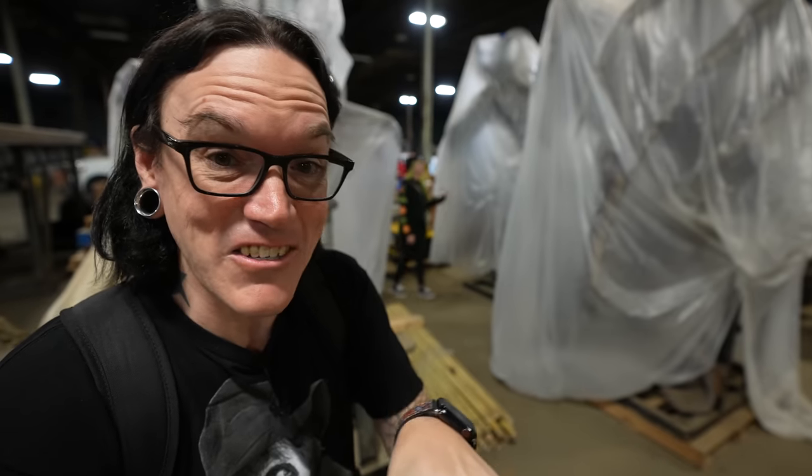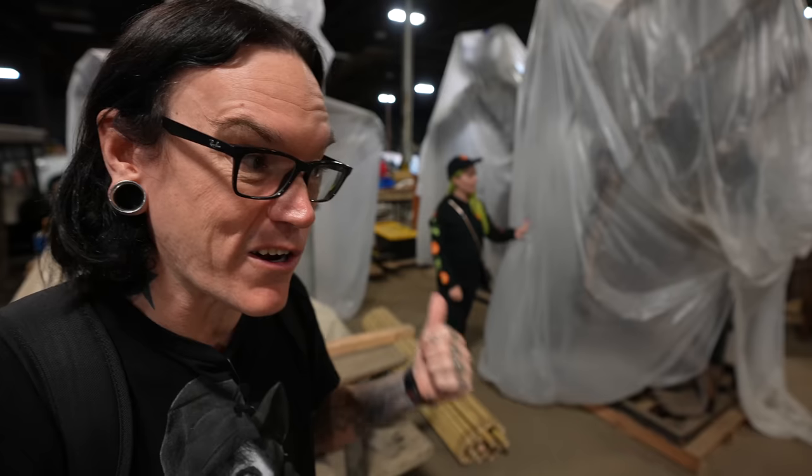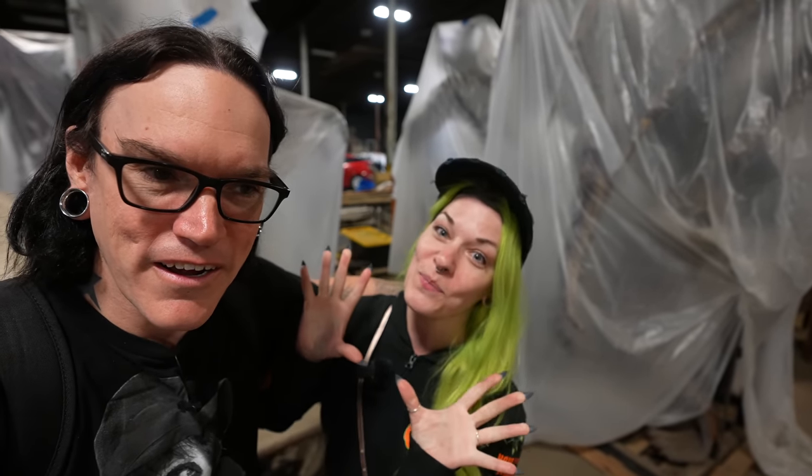Now, here's the thing about the Factory of Terror. It's actually built inside an old factory. Right now we're walking back through the storage area. There's monsters everywhere, including underneath the plastic. What's in the plastic, baby ghoul? It's beginning to look a lot like Krampus.